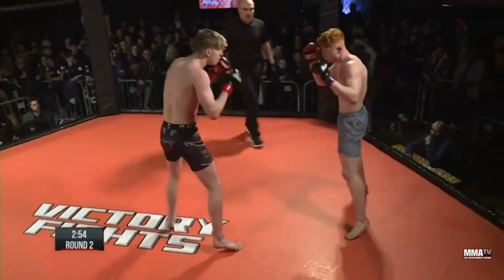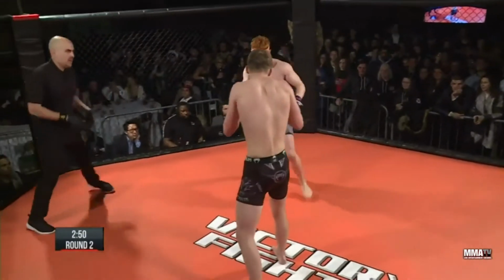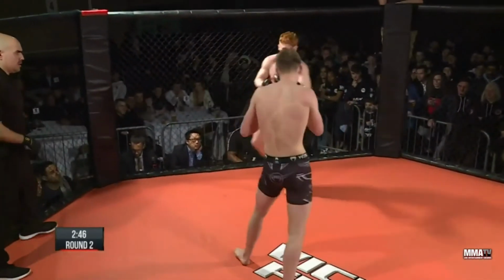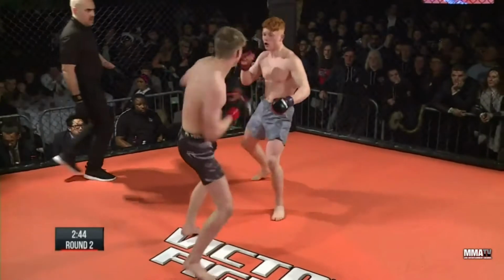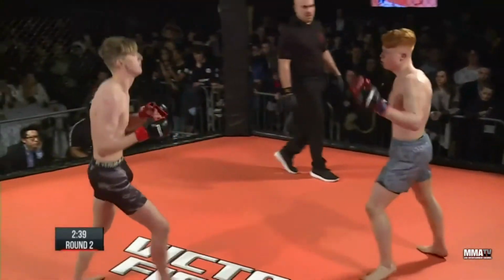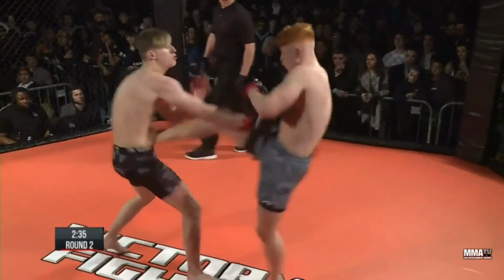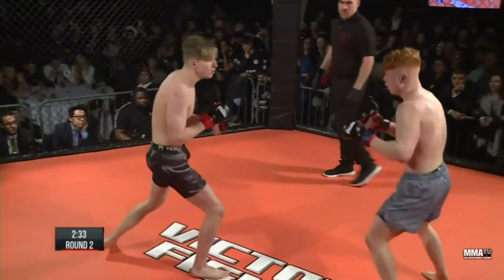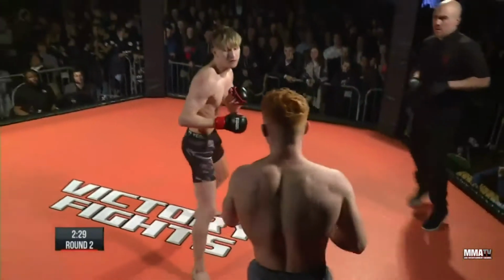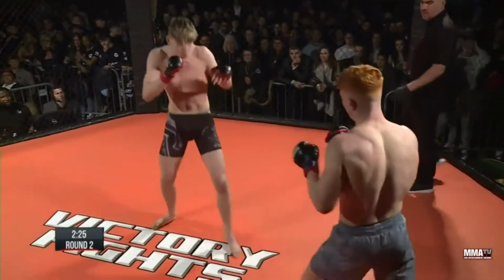So fighters a little bit more composed as they come out. Exchange. And again, that leg kick from Nolan, had success with that in the first round. And you can see the welts on Smith's legs from the earlier kicks. Kick to the body. Nolan just seems to be a little bit more fluid. Just a little bit more fluid on the feet, a little bit more movement, a little bit more feints.